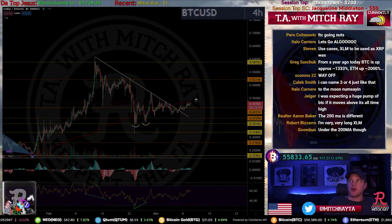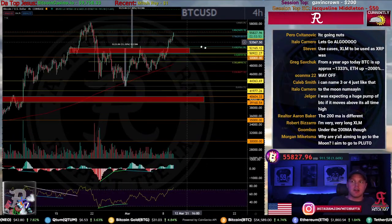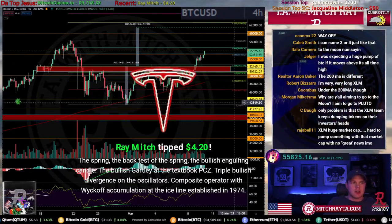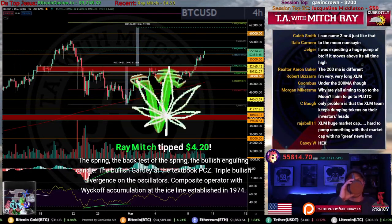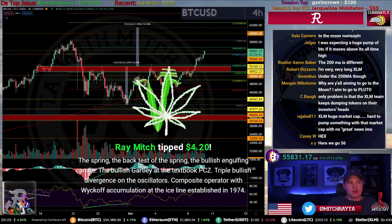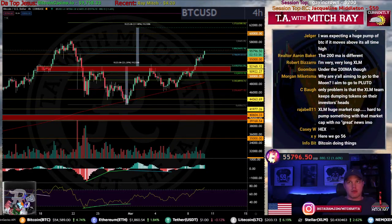Bitcoin up 1.64% at its highest levels right now. Exceeding the 786 like it was a joke. The spring. The back test of the spring. The bullish engulfing candle. The bullish Gartley of the textbook PCZ. Triple bullish divergence on the oscillators. Composite operator with Wyckoff accumulation at the ice line established in 1974.